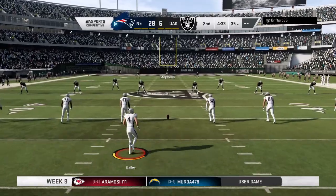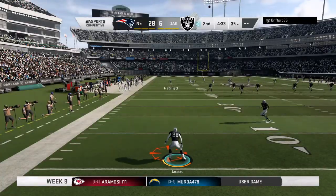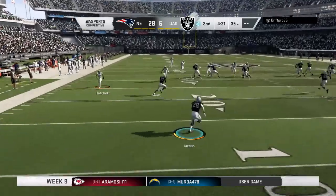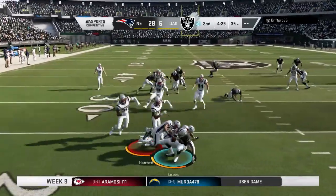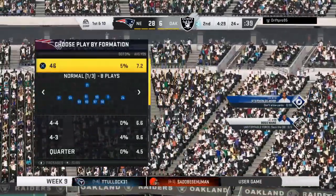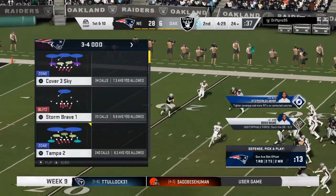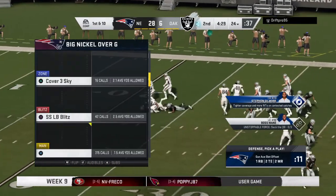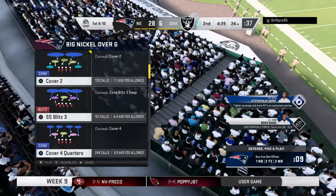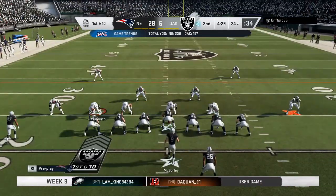Bailey now to kick it away after the touchdown. This will be taken short. And a pretty good return here. He'll be stopped just shy of the 25 at the 24-yard line. At their own 24-yard line, the Oakland offense about ready to start this next drive.